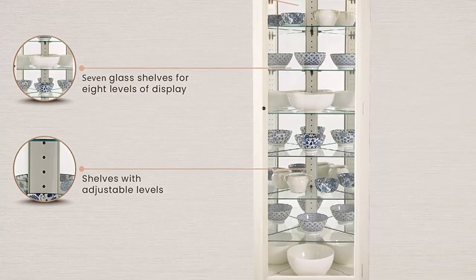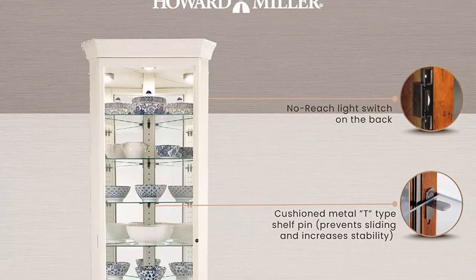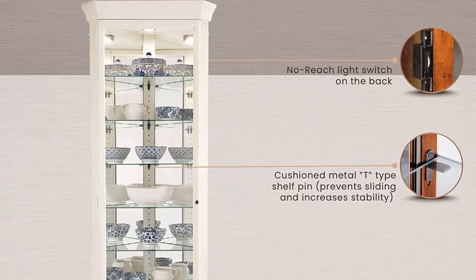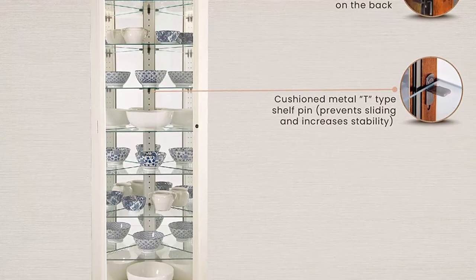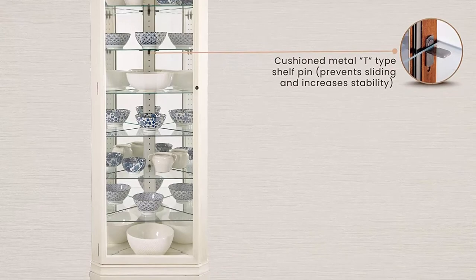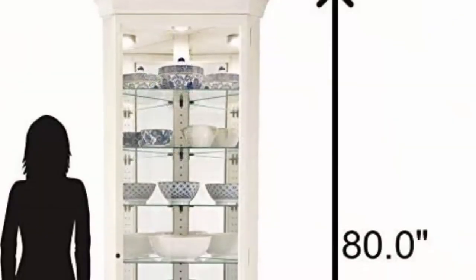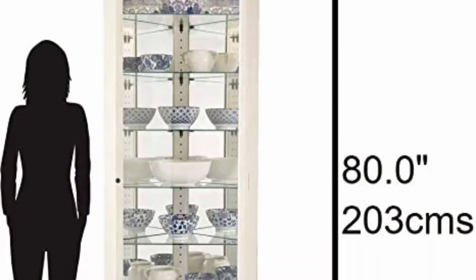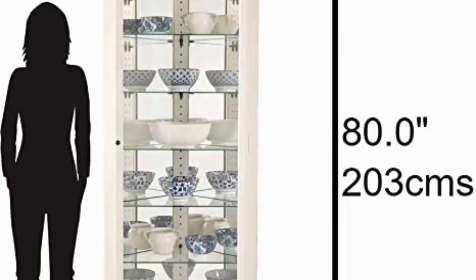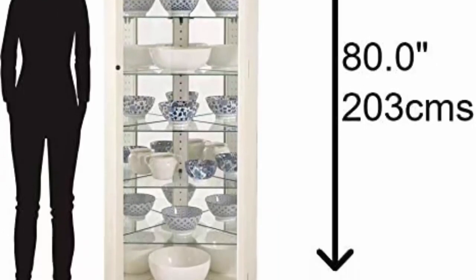Durable. Lock your shelves in place with cushion padlock metal shelf clips to increase safety, while adjustable levelers provide stability on uneven and carpeted floors. The sturdiness is made to last even in busy households. Made in the USA. Shelving space. The front locking door is designed with beveled glass to offer a full picture frame view of 8 levels of display space with 7 glass shelves that can be adjusted to any level. A glass mirrored back will beautifully enhance the look of your treasures.